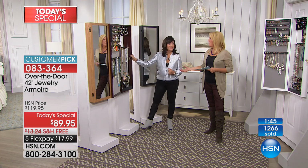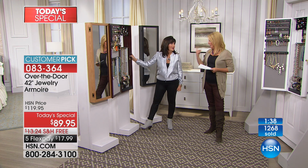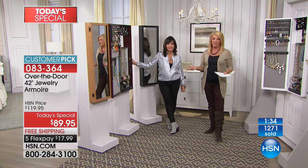And how often do we do a Today Special with the Jewelry Armoire? Maybe twice a year? Well, no, we only had one last year. So one last year, yeah, right, one. Okay. So this could be the only chance you get actually on it.